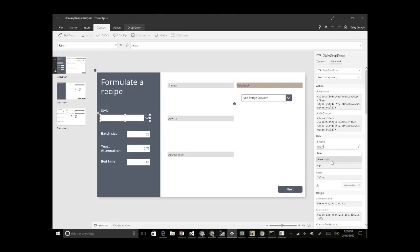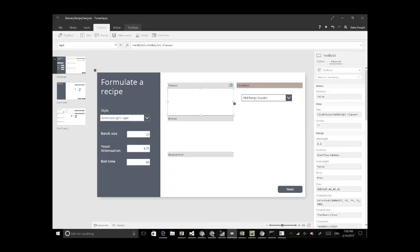So I'm picking beer style, and you'll see it gives you lots of hints as you go through, right? And once you've got beer style in here, we need to pick a field from the beer style data set that we want to show, and so we're showing the style field. And so once we do that, we can basically put a whole lot of other things on this screen that are related to that.